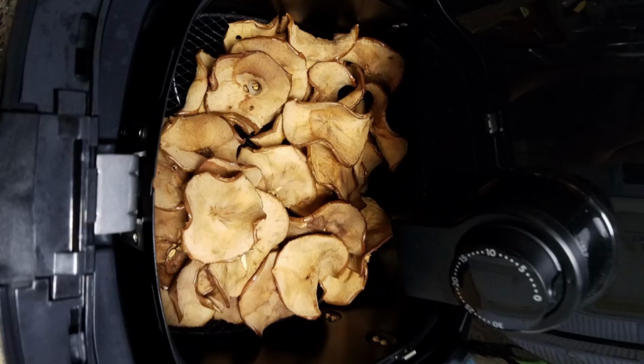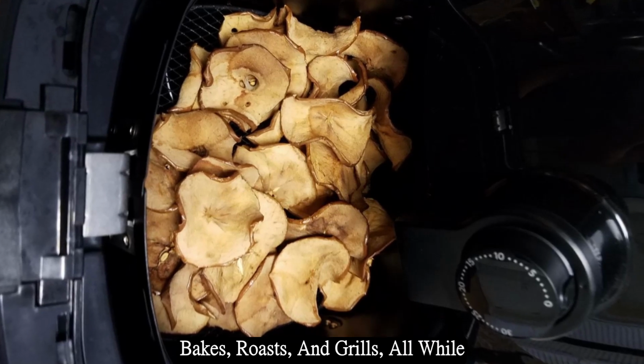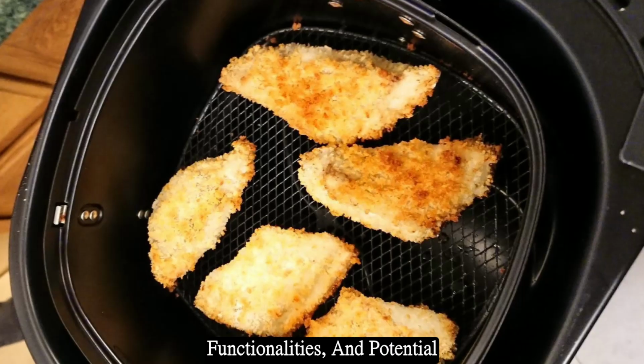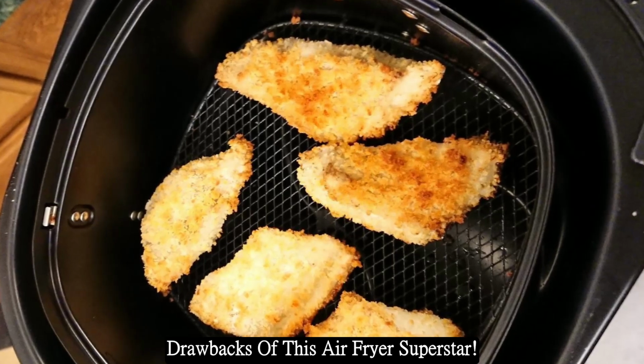you've been craving. This air fryer doesn't just fry, it bakes, roasts, and grills, all while saving you time and simplifying cleanup. Let's explore the features, functionalities, and potential drawbacks of this air fryer superstar.